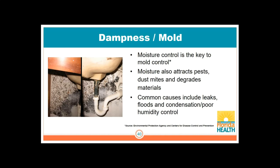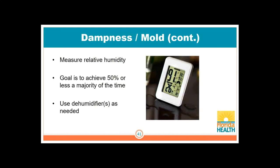And of course, moisture, we're talking about the most obvious one, like my plumbing is leaking, I've just had a flood, or there's been a condensation or poor humidity problem, which is usually less obvious to the people that are experiencing it. They don't understand why it's happening. So when it's less obvious and they're not having leaks, I explain to them that they can control relative humidity in their homes.